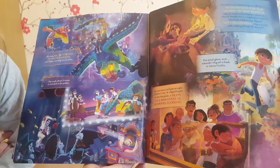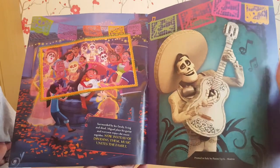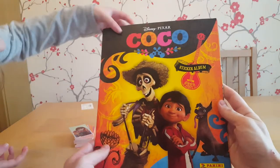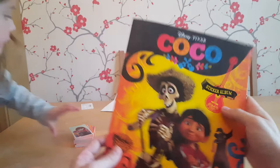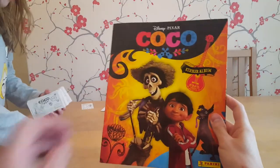Come on, almost there now, almost there. Yes. So there you go, everyone. That's our complete Disney Pixar Coco sticker album by Panini. We've really enjoyed collecting this.